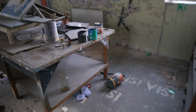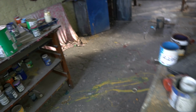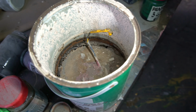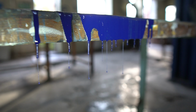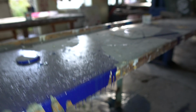There's paint everywhere. Obviously, they'll be putting things on the signs, so they'll probably need a lot of paint. Just smells of paint in here as well, because it's all been left open. Look at that. That looks like nice paint, doesn't it? Some paint's been spilt here a long time ago, and there's little drips. I don't know if you can see them. There's a little drip somewhere. It's just sort of dried. I don't know how that works, but obviously it's a thing.